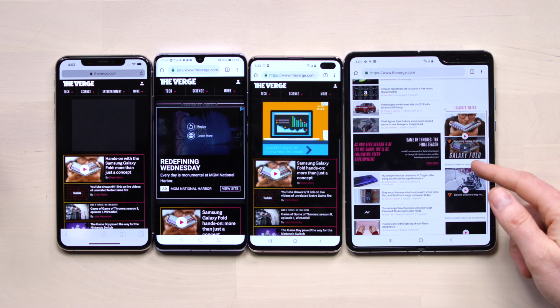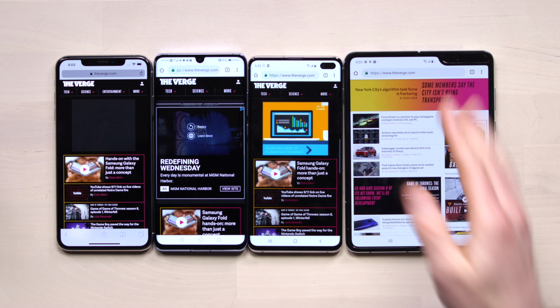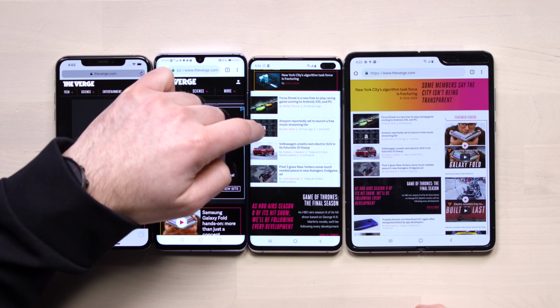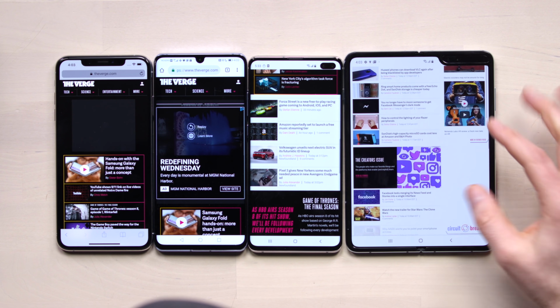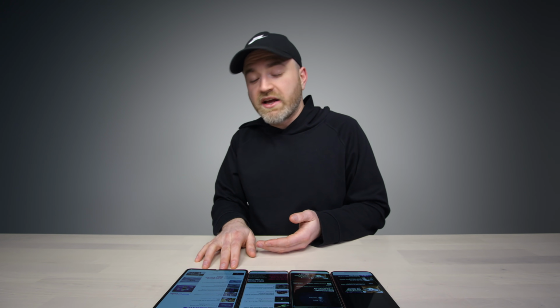And it's big enough that the desktop version actually works pretty well. And as you can see here, now I'm getting way more information on the display compared to this, where I probably have to scroll a bit more. But in order to truly take advantage, you kind of have to treat this like a tablet when it's folded out, or like a laptop.